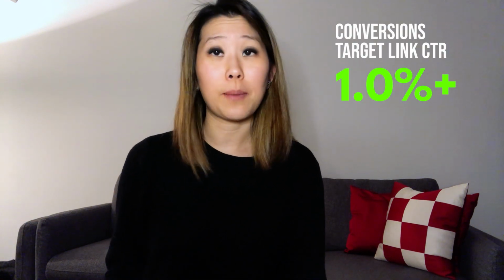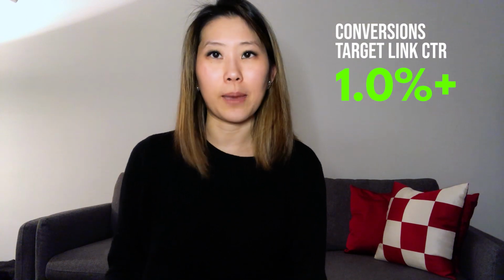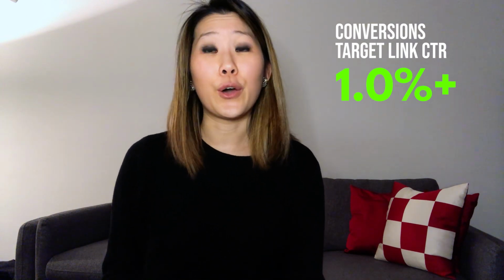So I look for a CTR of at least 1% in conversions campaigns on Facebook. I'm not talking about your reach, engagements, or traffic campaigns here. Conversions. So if I see a 1.5 CTR for an ad in a conversions campaign, I know that that ad is working because people are clicking on it and the ad is taking people to a landing page.